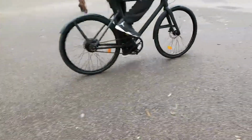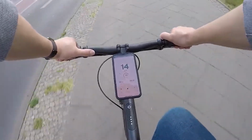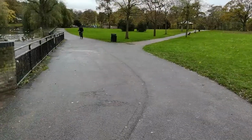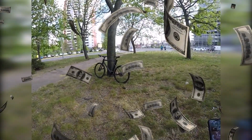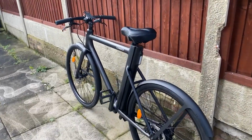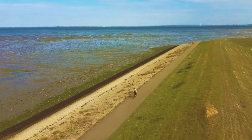If you like the idea of an electric bike for commuting, but are a little intimidated by the many options around, and want something as fuss-free as possible, the Cowboy 3 is an excellent choice. The bike costs around $2,500 and can ride up to 45 miles when fully charged. A little expensive, but the specs make up for it.